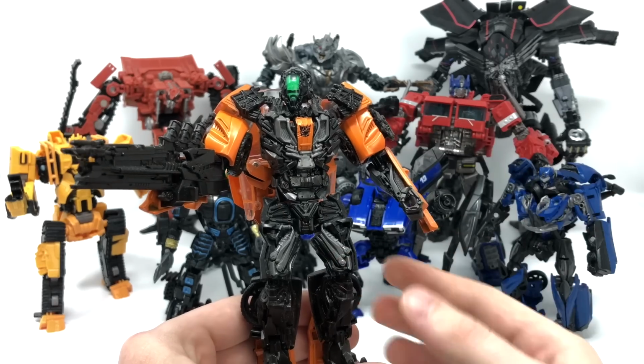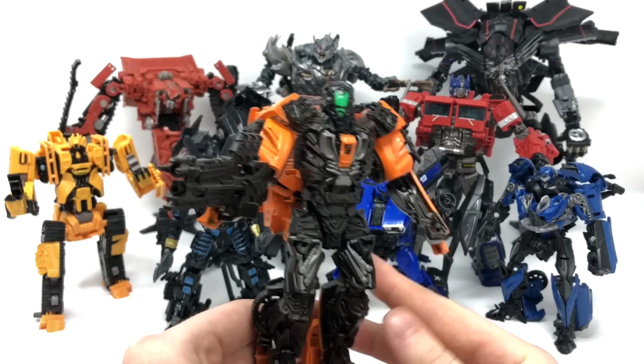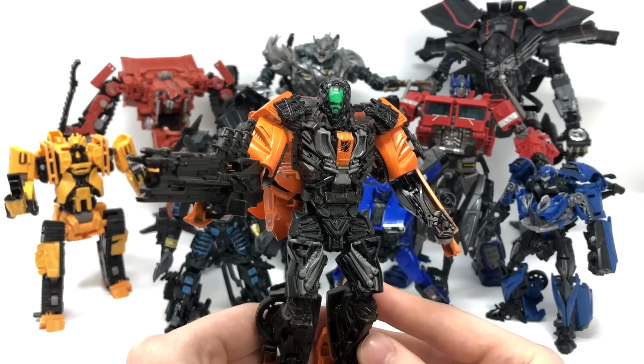Personally though, I actually think that this is a great entry into the Studio Series line. I do think it's a shame that Hasbro haven't continued down the repainted route. I do actually think there's quite a few figures that I would definitely double dip and get them again if they were to perhaps have repainted them.